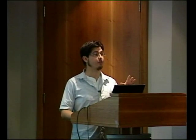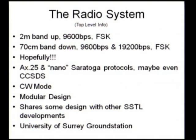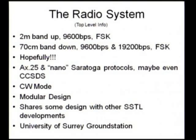It's a modular design in the radio system. The intent was that we can use the same digital back-end if we want to do a STRaND 2 and go up to S-band. And so it's actually broken out into 2 boards, and I'll show that later on. It actually shares some design components with future SSTL designs. We're basically using this as an opportunity to try out some chips before we fly them on SSTL missions. And of course, we're using the University of Surrey as our ground station, because they've already got the infrastructure set up. So we've got 2 boards.